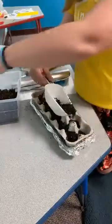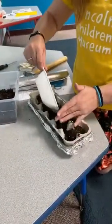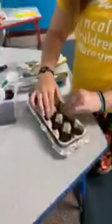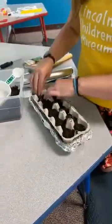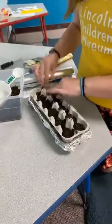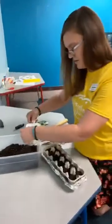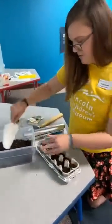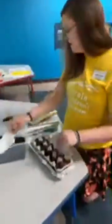Now, I'm finding some roots from last year's plants. That's okay. I'm gonna pull out some of the bigger ones though. Now, you're gonna want to press it down. And then you might need to get a little bit more soil in there. Some of those are not quite as full. I can get a little more. All right, there we go, nice and ready.